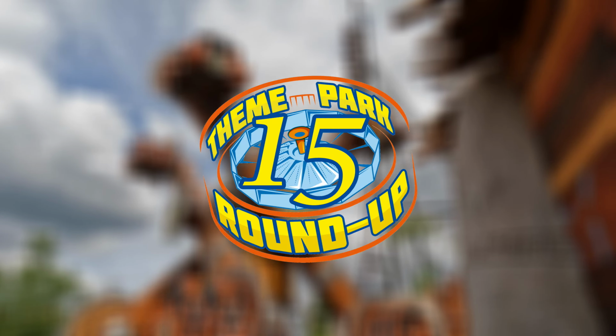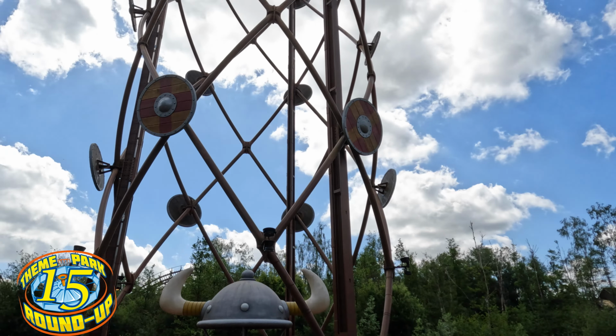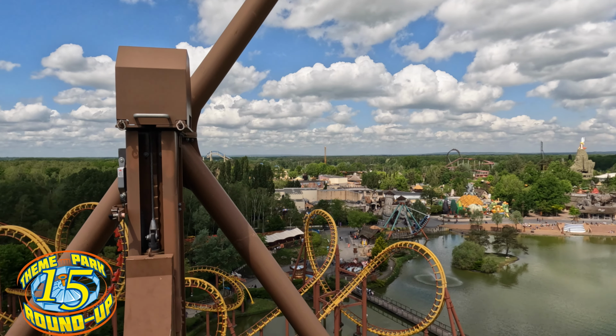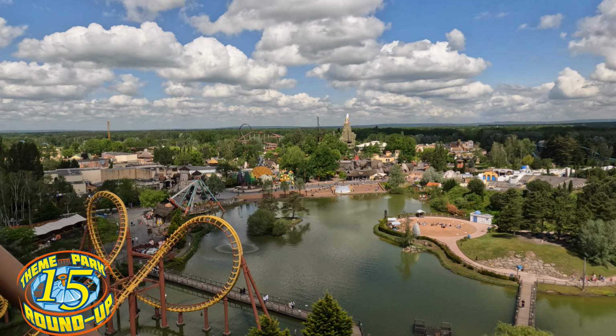Number 15, L'Aérolaf. Not considered by Parc Astérix as a ride, we are saying this is most definitely a ride, and what a ride experience it is. How many other rides can you get filthy drunk 35 metres up in the air? Order drinks and food and strap in for 10 minutes of a great dining experience where you can watch Tunnel de Zeus and Guderix go round and round. This is a thoroughly pleasant experience.